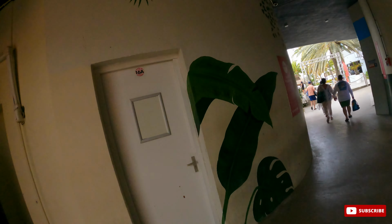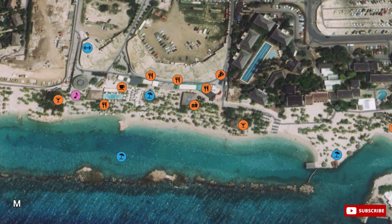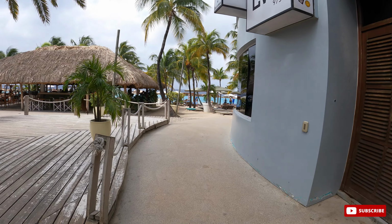I just arrived here at Mambo Beach. We're gonna go to one of the beach clubs and check it out. So here's the plan. From the drop-off zone, we'll be going straight to the beach shoreline and then making a hard left. From there on, we'll be going straight and setting up station in one of the beach clubs in hopes of finding an open spot right next to the water. So we're going to take this route.